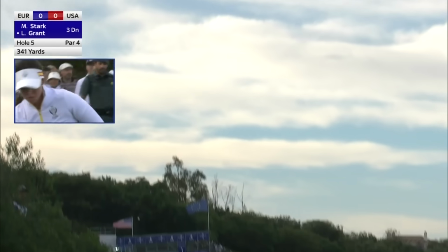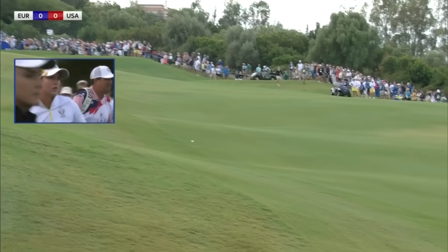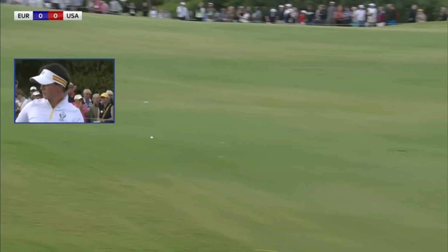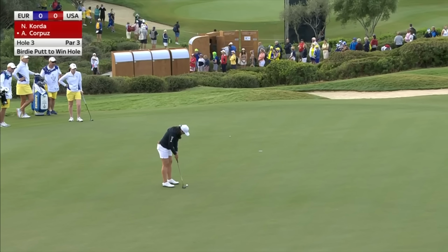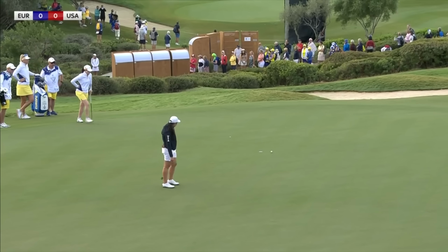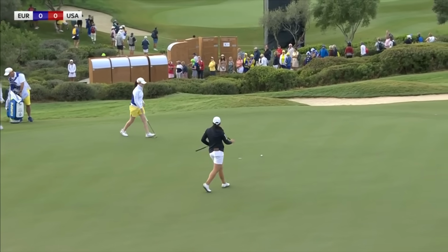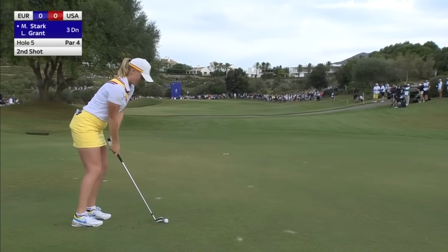It's up the right side as well. Good looking tee shot. I think this was a pair that Suzanne Pettersen always had in mind to play together. So if the Americans can win this match, and Corpuz, a couple of putts to win the hole for the Americans, so just need to edge this one down there. Don't do anything silly. I think that'll be good enough. Down into this breeze.